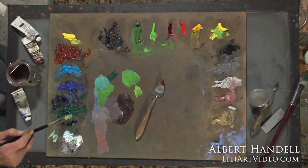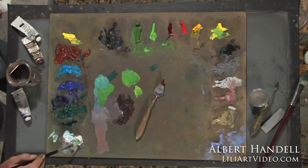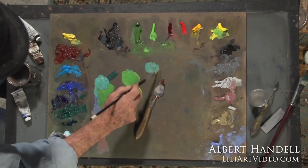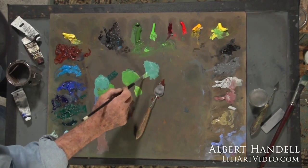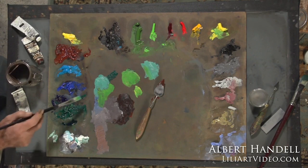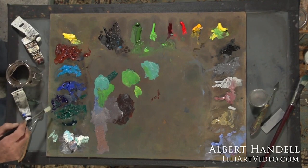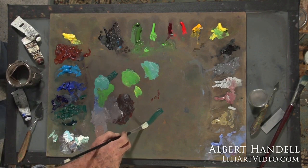I'm going to take Viridian, and I'm just going to put white into it, and make a mixture, and leave it alone, not put it next to each other. Look how different they are, and look how I can control them. So I'm going to take Viridian now. I'm going to put it right over here.